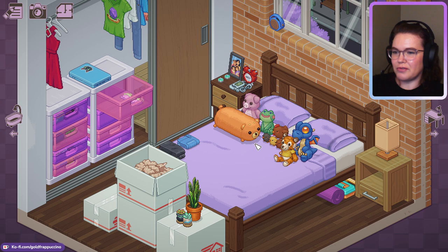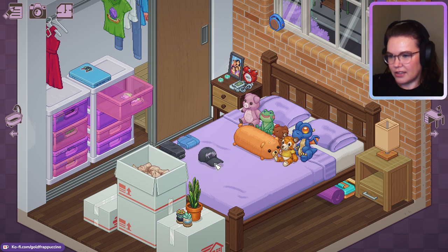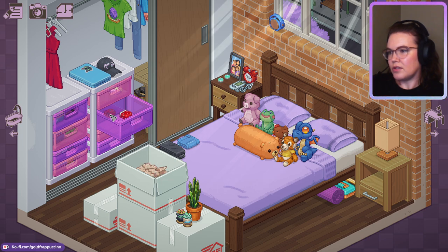Goodness, this one's so cute! I love that. Anti-hero. They really like that. Okay. Wait, no, I didn't want to put those in there. I was trying to close the drawer. What is that? That's just folded.